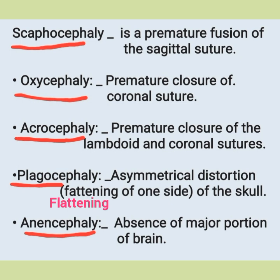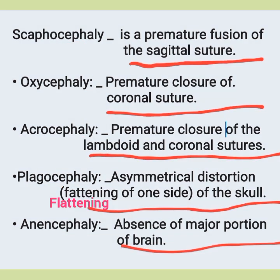The next one is oxycephaly. Oxycephaly is the premature closure of the coronal suture. And the next option, acrocephaly, is the premature closure of the lambdoid and coronal sutures. The next one is plagiocephaly, an asymmetrical distortion or flattening of one side of the skull. And the last one is anencephaly. Anencephaly means absence of a major portion of the brain.